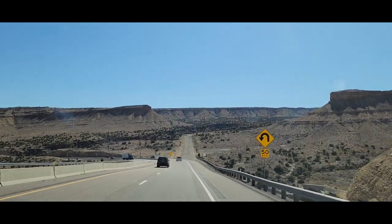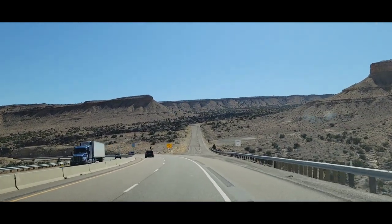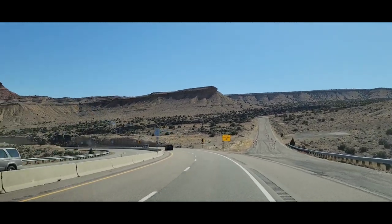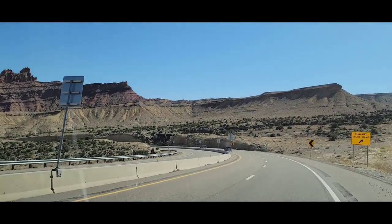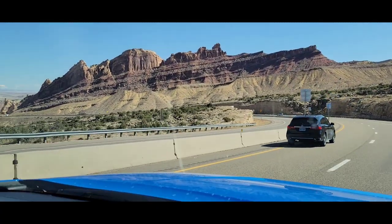So straight ahead, if you go straight, that's called a runaway truck lane. If you can't stop and you go straight, it will stop you. That's what a runaway truck lane is for. I am not going that fast out here. Okay. Super slow.